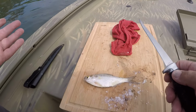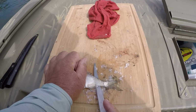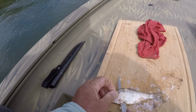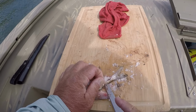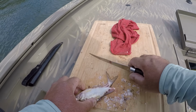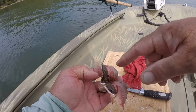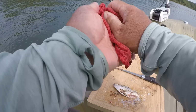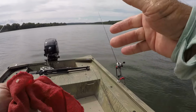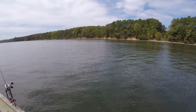Of course, having real good, fresh shad is the key, but all you do is fillet the fish on both sides like this, all the way up to the head, and then repeat that on the other side. It doesn't have to be real neat, but what it does is turn loose a lot of odor. Then you're removing this backbone right here. You see, it opens up the shad, and it attracts fish a lot easier, helping them find your bait. That's a very, very effective way to go about it.